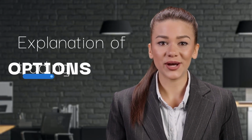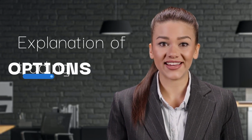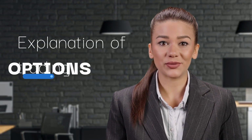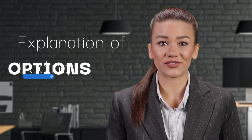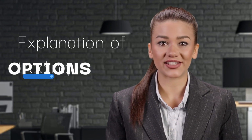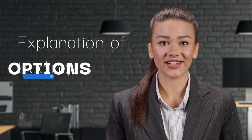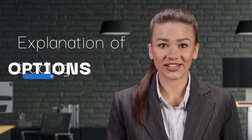Options trading is a popular way to invest in the stock market. But what are options, and how do they work? Options trading is a type of financial derivative that gives the buyer the right, but not the obligation, to buy or sell an underlying asset at a predetermined price, known as the strike price, within a specific time period.